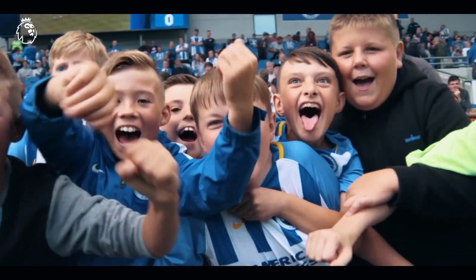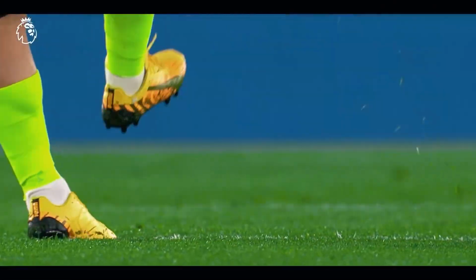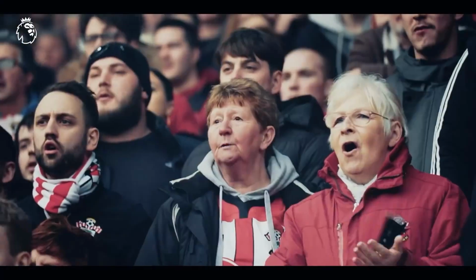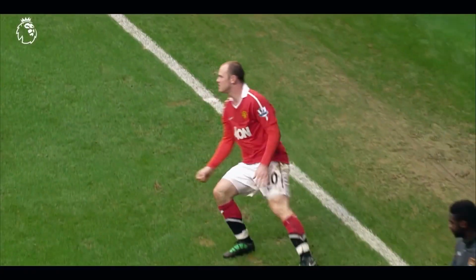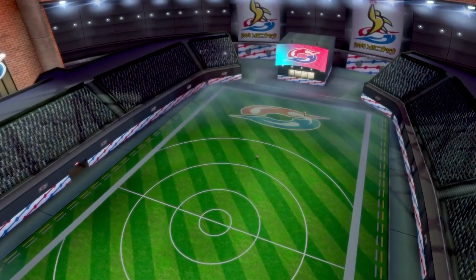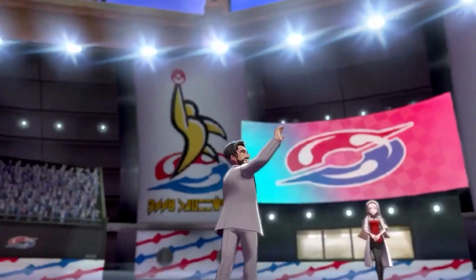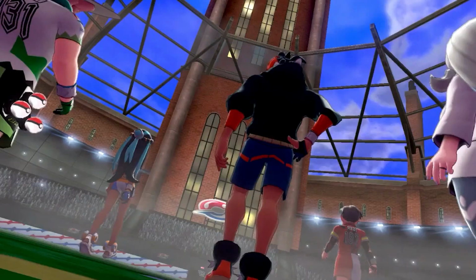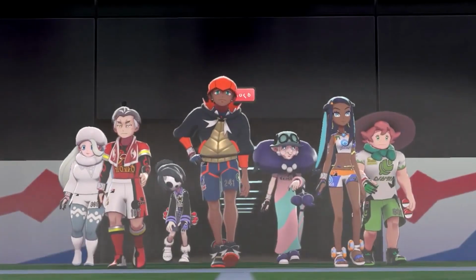This setting has also influenced the story of the games in a few major ways. Britain is famously in love with the sport of soccer, or football for those outside the US, and this obsession with organized sports is reflected in the way the Galar League is organized. In Galar, Pokemon battling is a spectator sport that takes place in huge stadiums full of screaming fans, and the gym leaders themselves are treated similarly to pro athletes.